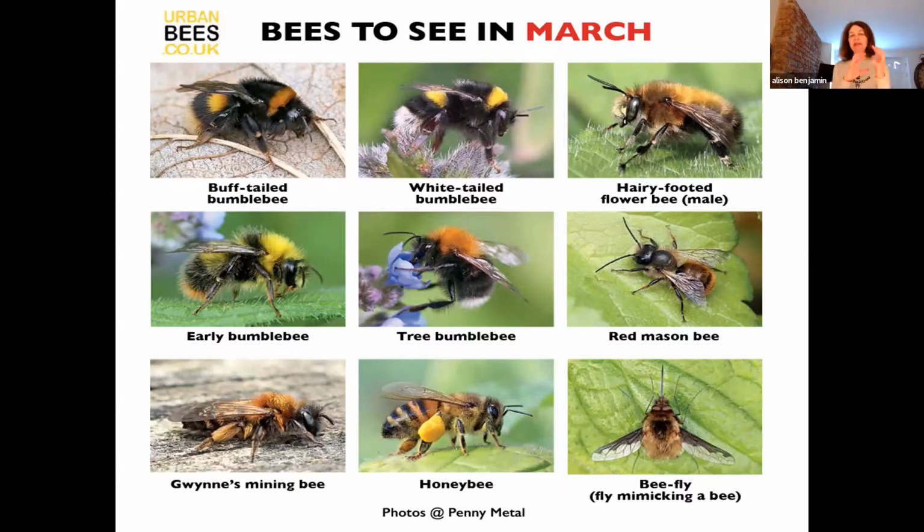But the solitary bees, and the ones on this chart that you might see in your garden, the hairy-footed flower bee, for example, which is quite big and round, looks a bit like a bumblebee, the red mason bee and the mining bees, these are all solitary bees. They've just got a female who comes out in the spring or in the summer. She gets mated, she lays her eggs in a solitary nest on her own, then she goes away and dies, and the eggs hatch, eat, and emerge as adult bees the following year.